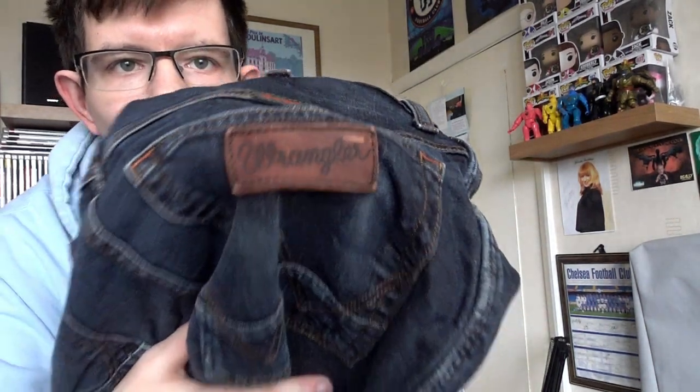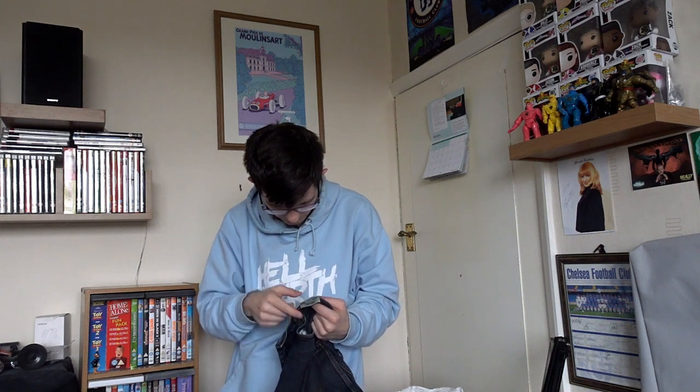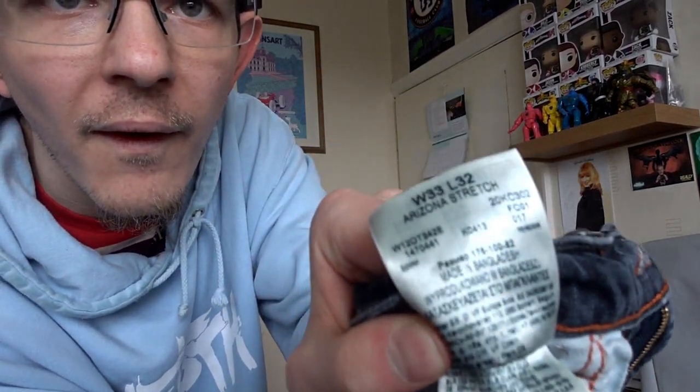A nice little Wrangler. Wranglers are usually around 20 quid, 25, possibly more if you get a good one for Wrangler. Let's have a look at the Made in Arizona. Trying to see what size it is. Oh, 33 waist and 32 leg. So it'd be good on my leg, but not my waist.